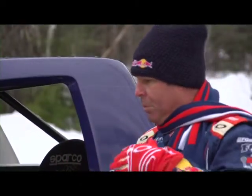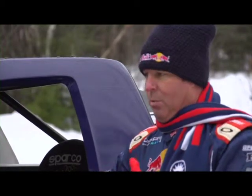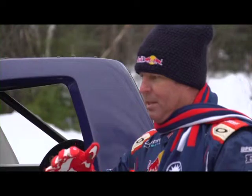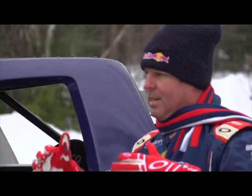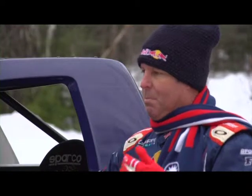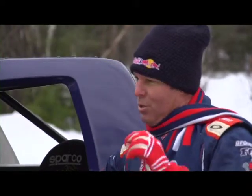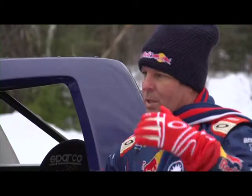But when we run in the mud, it's very similar to the snow. When it gets really soupy, like at the beginning of the races, they want to water the track so that it's not too dusty. But as that goes away, the traction becomes better and better, a lot like driving on the ice with the spikes. So there are certain things, but you have to learn what's what.